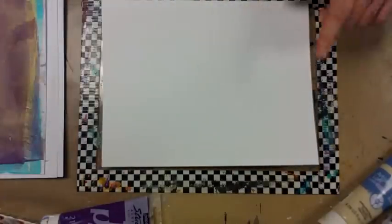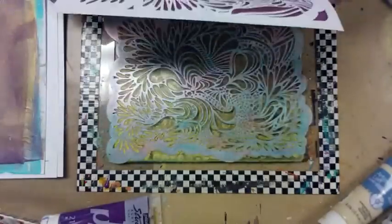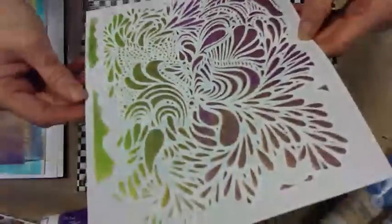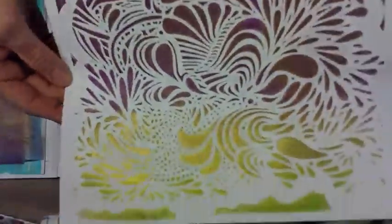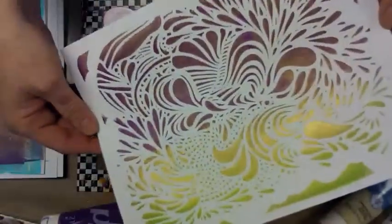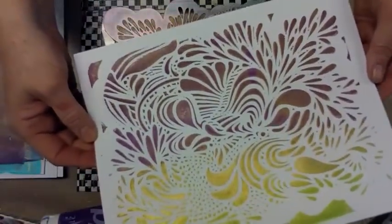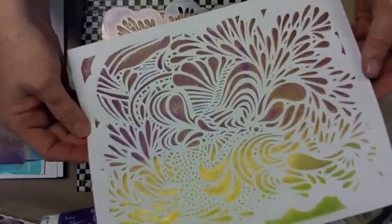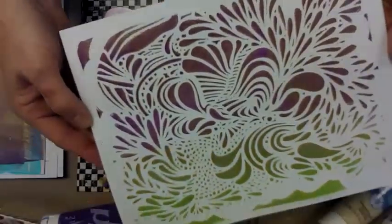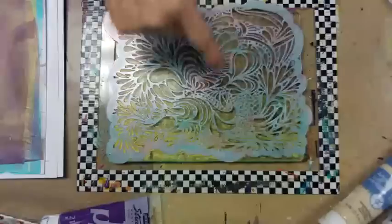Okay, paper's curling. That means it's getting a little bit wet with paint. Let's see what we got. Oh, hello, Mama. Pretty cool. You can see where some of that green is over the purple and giving it a little bit of bronze shimmer, and right through this area you can see a lot of that bronze combo come up. Oh yeah, I use pink and yellow a lot to get that hot coral color. But isn't that cool? Love it. And that took most of the paint up.